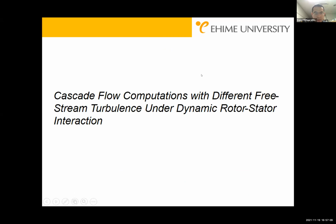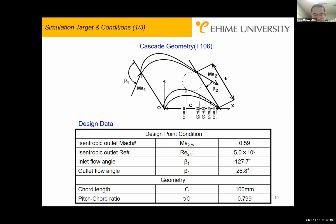Yes, and I will talk about the cascade flow computation with different free-stream turbulence and the dynamic rotor-stator interaction. The target cascade is T106. At the design point condition, the Mach number is around 0.59, and the isentropic outlet Reynolds number is 5 multiplied by 10 to the 5th, and the chord length is around 10 centimeters.